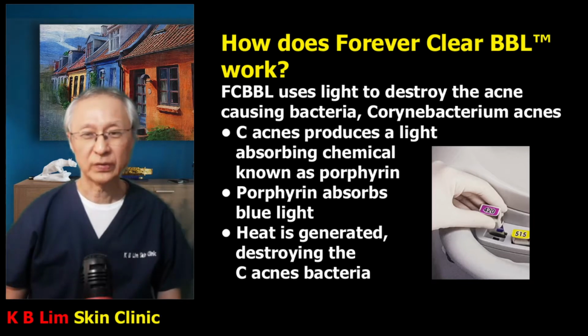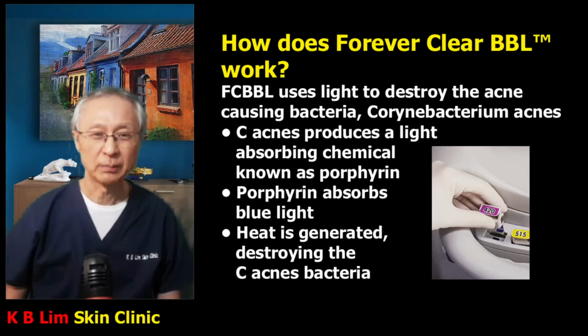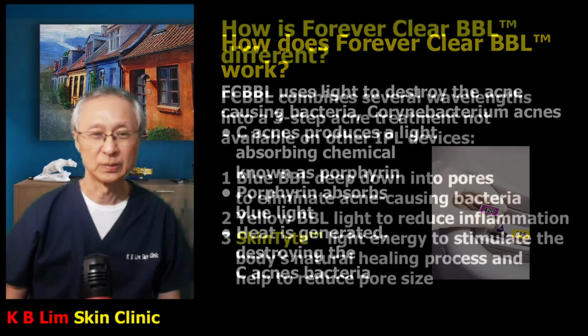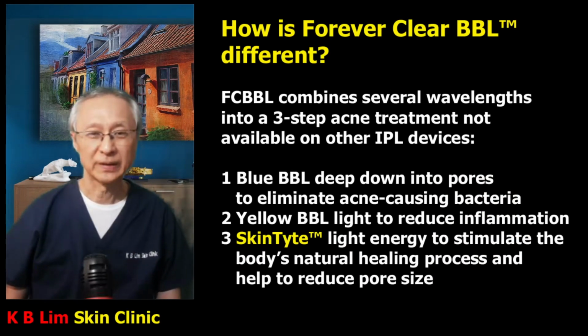When porphyrins absorb light in the blue range, heat is generated and the heat destroys the C. acnes bacteria. This is unique because we traditionally use antibiotics either taken by mouth or applied to the skin to kill bacteria, but in this case we are using light to kill bacteria. So this is quite unique. Forever Clear BBL is different from other IPL machines.